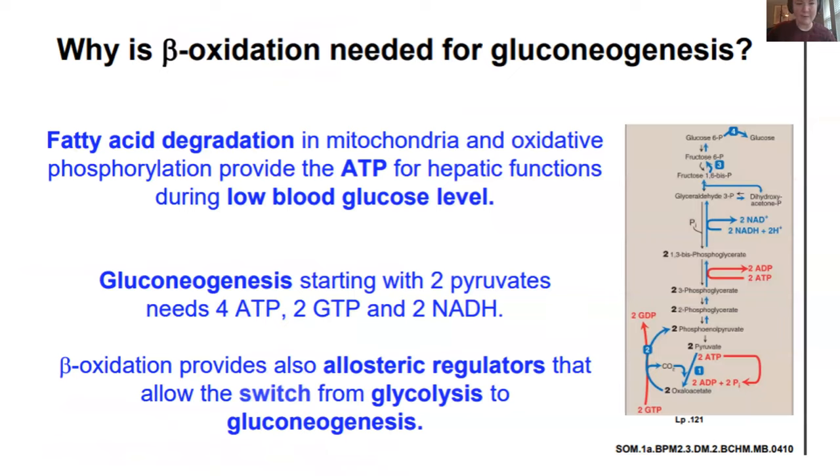Beta oxidation, remember this goes at the same time. So fatty acid degradation is going to provide the ATP during low glucose levels. So this is kind of the answer to what you were talking about earlier, why are we doing this? Don't we need ATP? So we have that ATP generation from the fatty acid degradation. When you look at that, you get a whole ton of ATP from fatty acid oxidation. Compared to glycolysis, glycolysis is like nothing. You barely get any ATP compared to beta oxidation. You get an insane amount from beta oxidation.